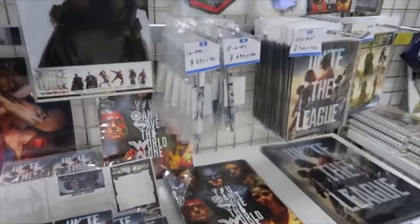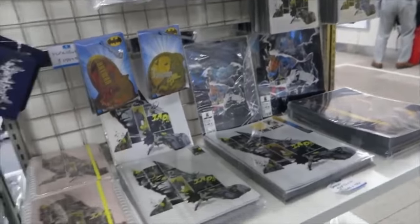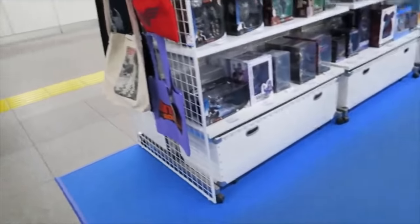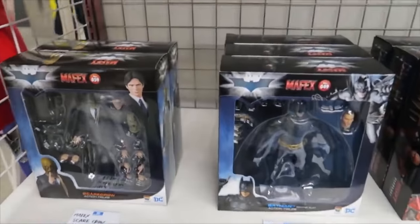And also Justice League here. Not flying off the shelves. I wasn't a huge fan of the Justice League movie. In fact, I didn't really care for it at all. But it hasn't really tarnished my love of Batman, really.